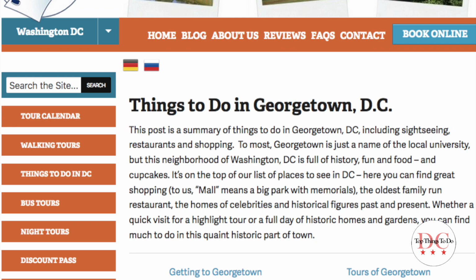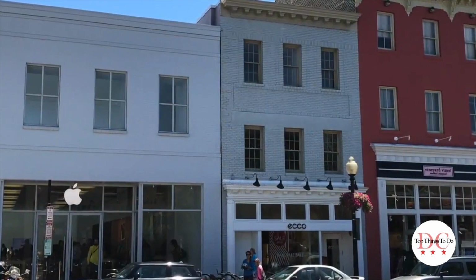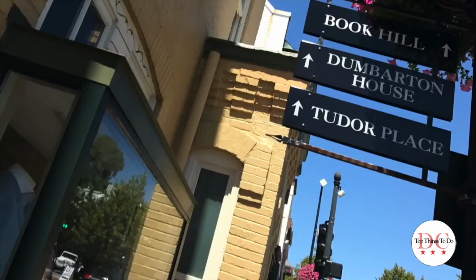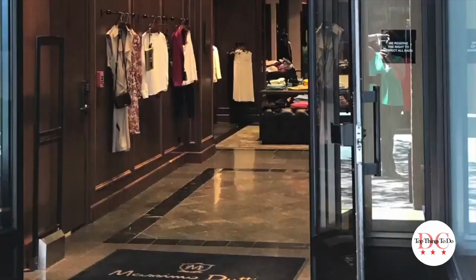Georgetown is the go-to shopping area inside the district. While walking along the two main streets of Georgetown, M Street Northwest and Wisconsin Avenue Northwest, you'll find everything from staples, such as Urban Outfitters and Nike, to secondhand stores, to vintage shops that carry designer brands. The northern section of Wisconsin Avenue by the Georgetown Library will have you feeling as if you're wandering the streets of Paris. Book Hill, as this area is known, offers more than the standard retail outlets. Here you'll find Antiques Row, bespoke jewelry, and curious treasures to take home with you.